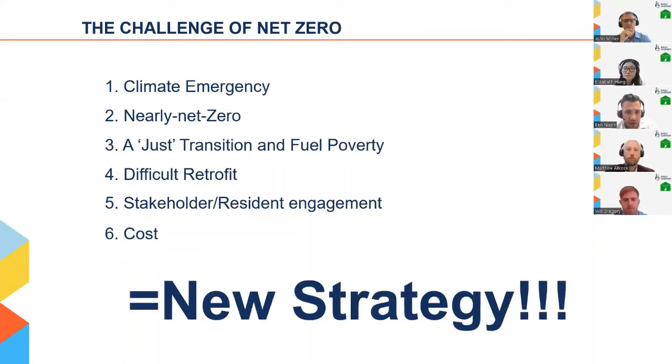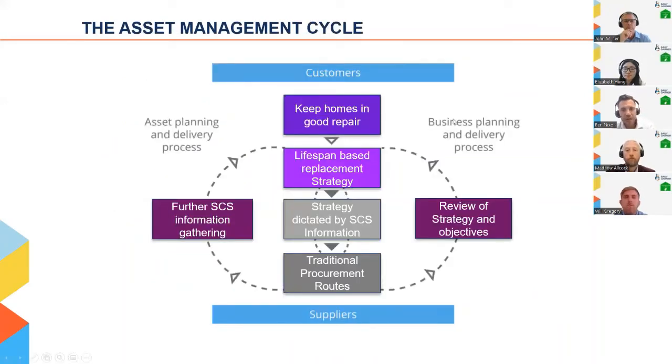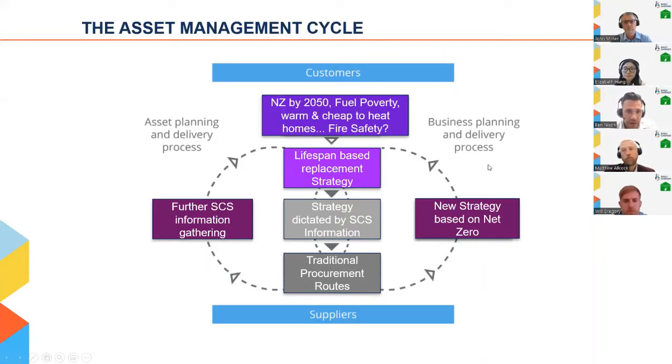So moving on then, this calls for an all-around new strategy when it comes to asset management. So this is the previous slide, and given the challenges that we've got, a new strategy needs to be based on net zero. This then feeds into a new vision, which is net zero by 2050, addressing fuel poverty, keeping homes warm and cheap to heat. And in addition to that, something that a lot of people are glossing over when it comes to the new vision and strategy based on retrofit: fire safety and safety of the home is still an issue as well. So it's another plate for the asset manager to spin.